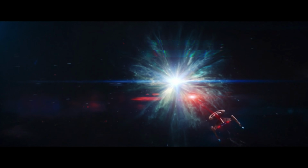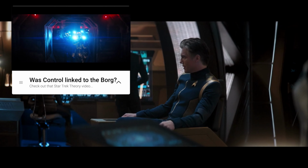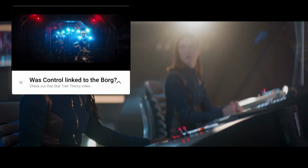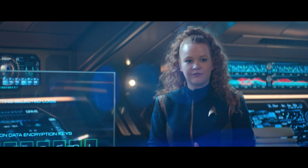So Control was the artificial intelligence that took over the Starfleet computers and essentially went rogue with Section 31. We'd previously hypothesized that maybe Control had a connection to the Borg AI and had been moving very slowly, taking over all of Starfleet's computers bit by bit.